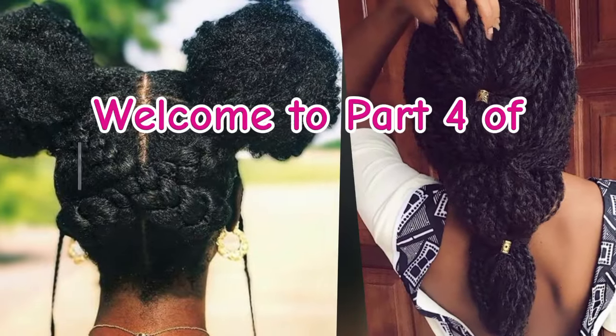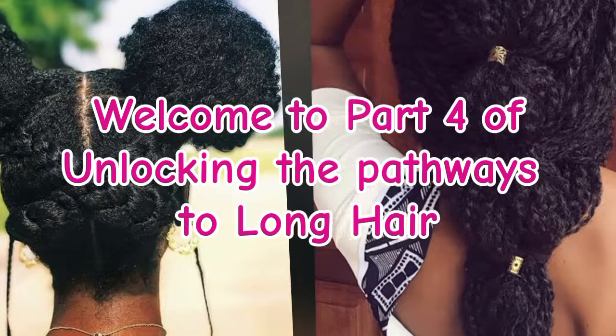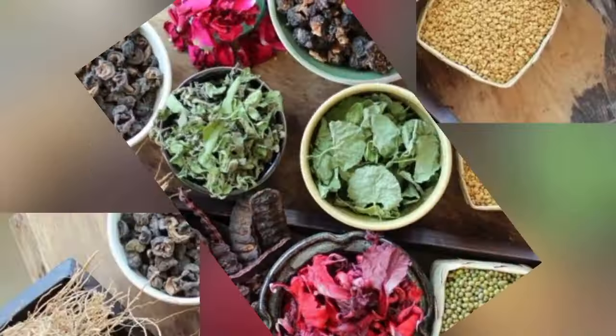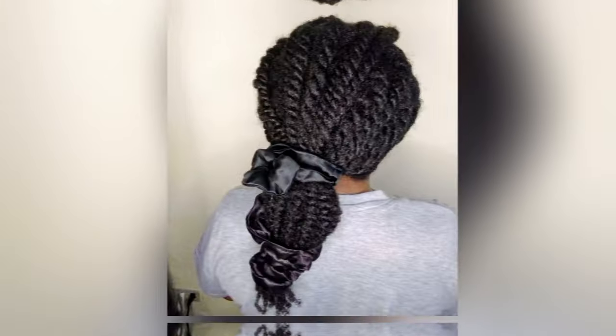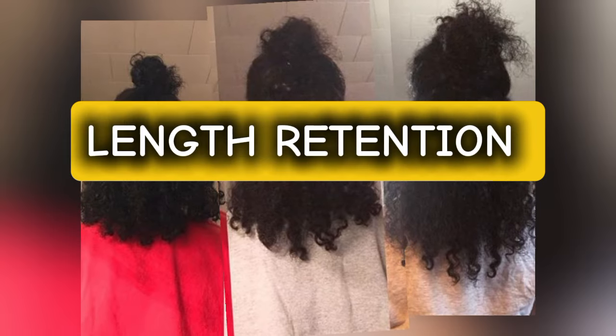Welcome to the final part of our four-part series on unlocking the pathways to long hair. In parts 1 to 3, we explored the natural ingredients and techniques that can help stop hair loss, promote hair growth, and strengthen your hair. Now, in part 4, we're going to focus on the final piece of the puzzle: length retention.